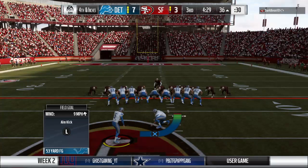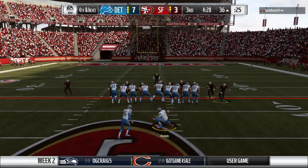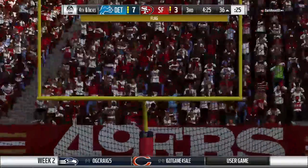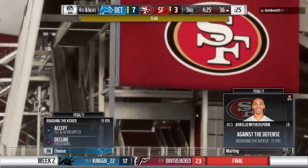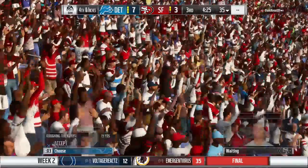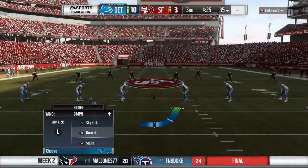Prater's kick is on the money. It's good. But hang on, a flag is down. Now, if it's on the defense, they might decline it and take the points. Charles, did I just hear that right? They declined the personal foul. 3 yards, they just declined them.